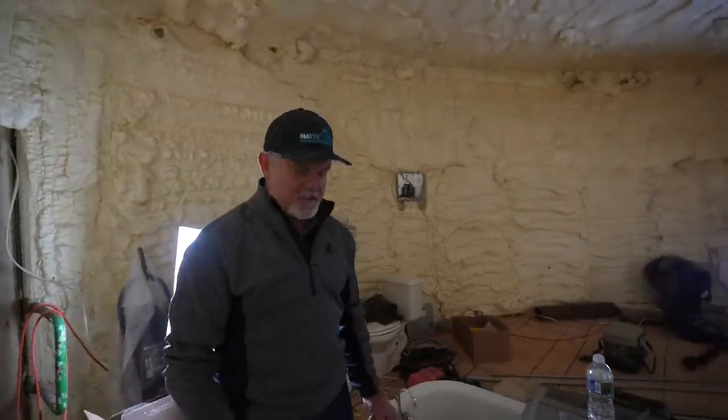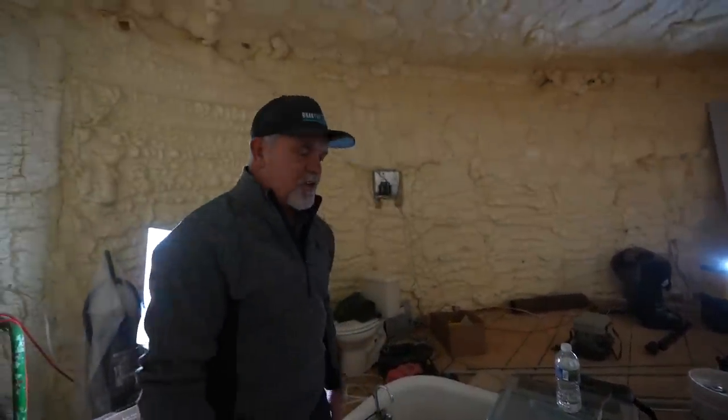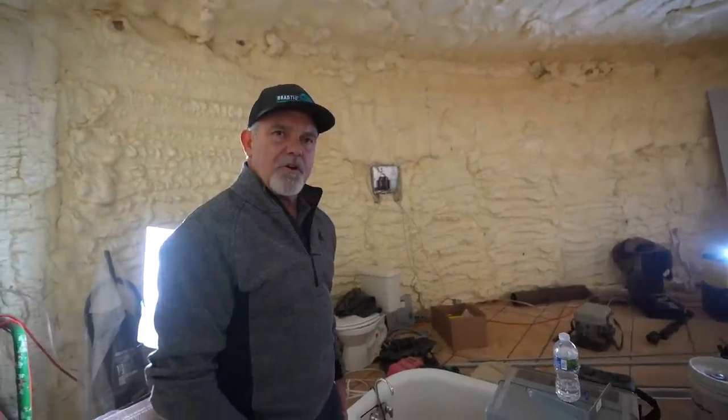Man, they don't make them like this. This thing is all cast iron. Yeah. Can you incorporate it into something? I don't know. We'll see if we can get rid of it. A urinal. Maybe a urinal.